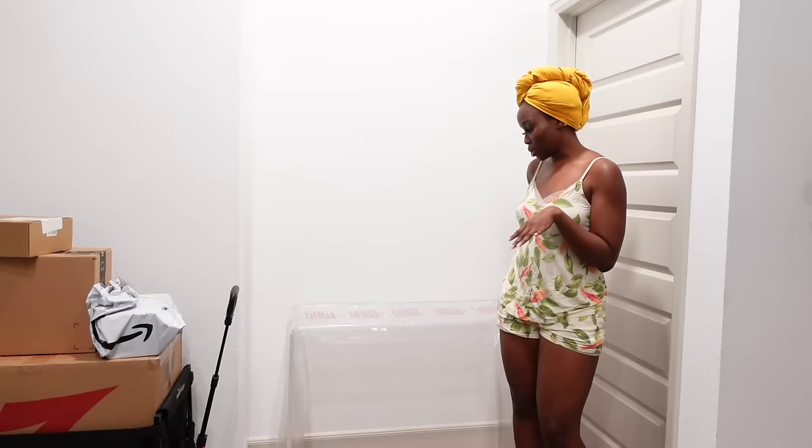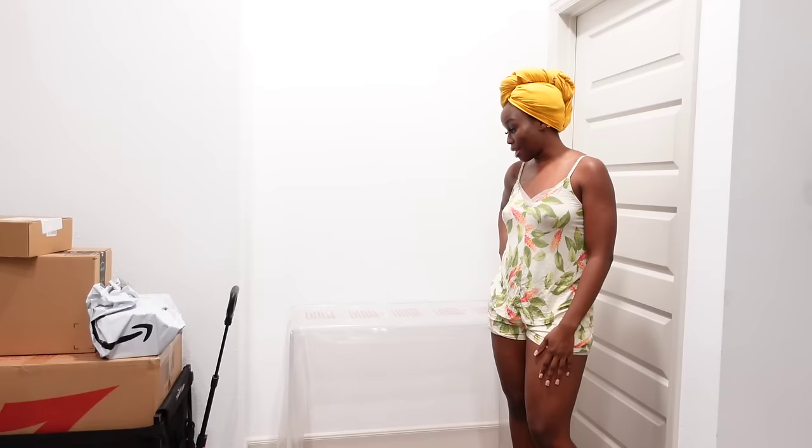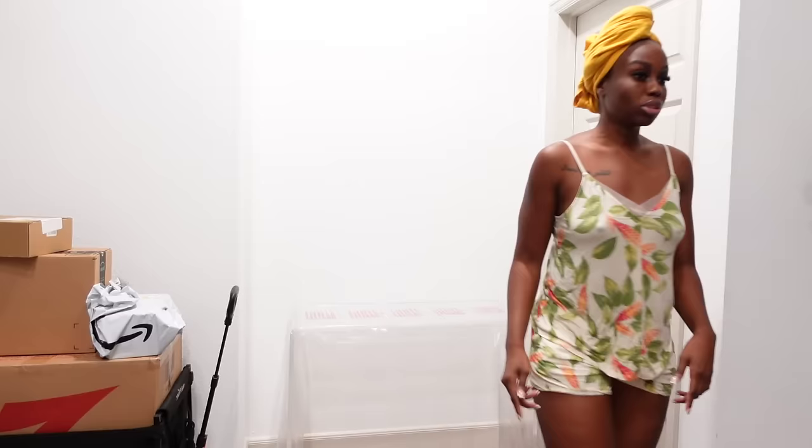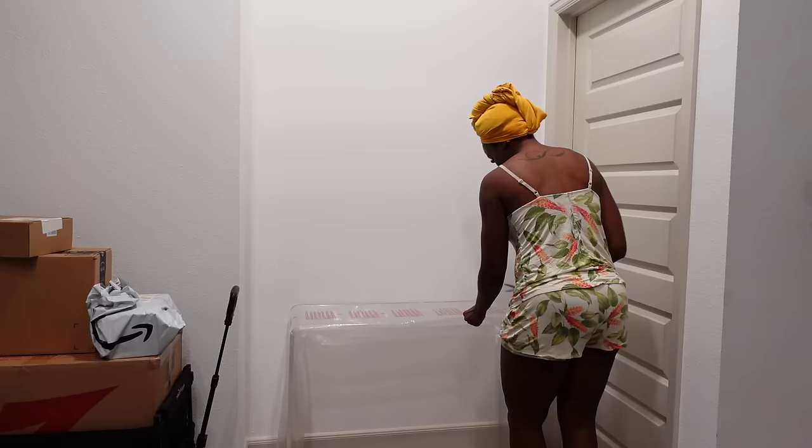Now, if I'm being honest, I feel like this is perfect. This is so perfect, and it's nice and sturdy, like, for the most part. I got this from Amazon. Let's unwrap her, too, just to give the final look. Let me grab my scissors. So, let's unwrap her.